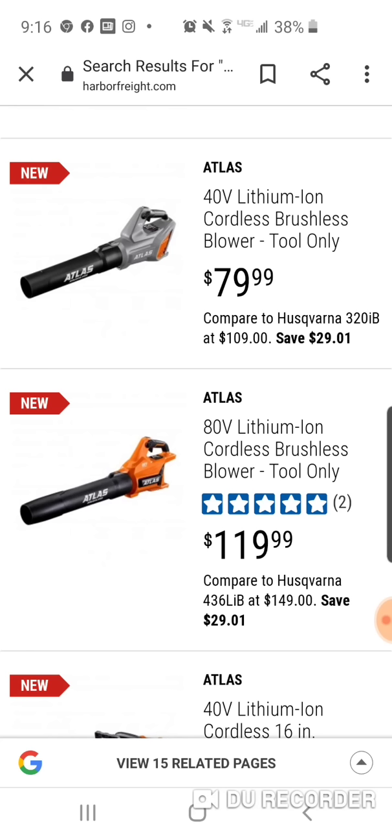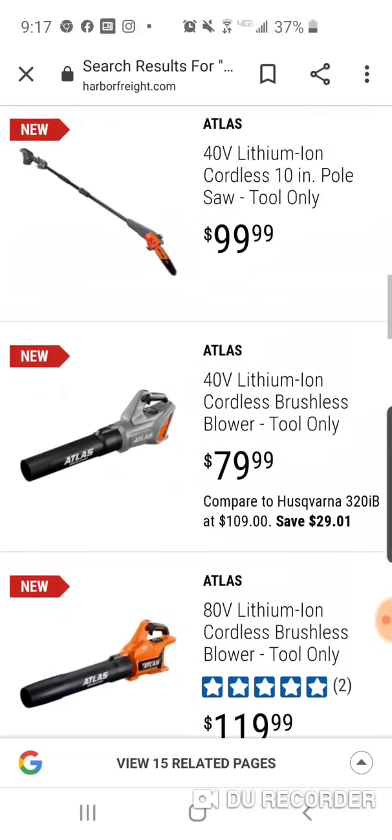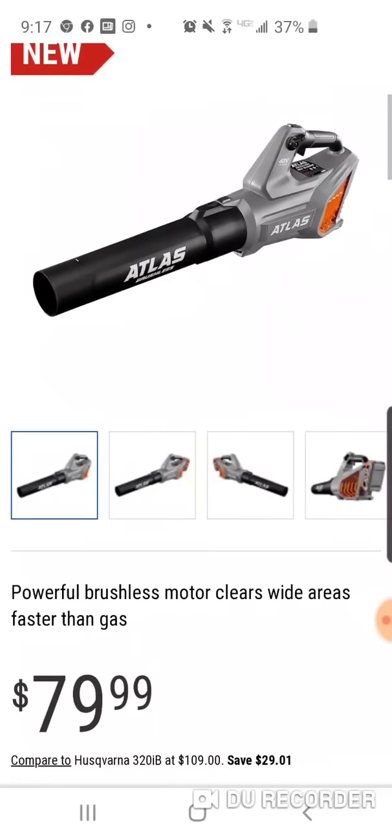The Milwaukee bare bones is $129. I saw the Ego blower kit for $179. It comes with a 5 amp hour battery, actually it came with a 2.5 amp hour battery, but it was $179. So $50 less than this 90-day warranty Atlas. The 40 volt might make sense. I think the 40 volts are priced okay.